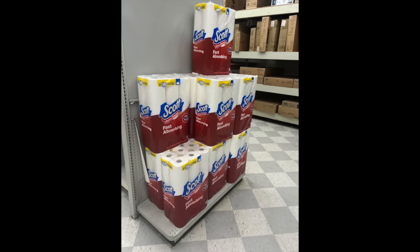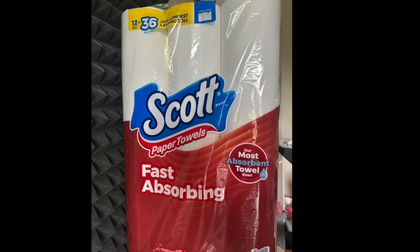Okay, so for these big monster packs, they are a 12 equals 36. They're $5 each. And I'm going to let you guys know, if you are living in a smaller apartment or tiny homes, this will take up probably half of your house. They are massive. So you're going to really have to choose, do you want the 2-packs or these? The 2-packs are easier to store than these big ones because they are massive. And then just to show you the back, it's a 12 equals 36.